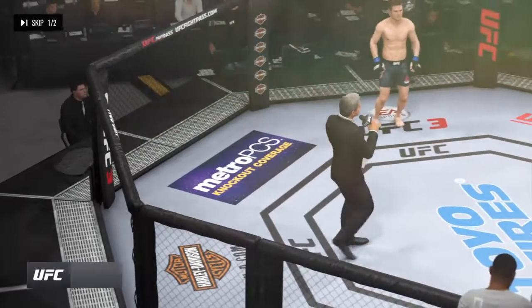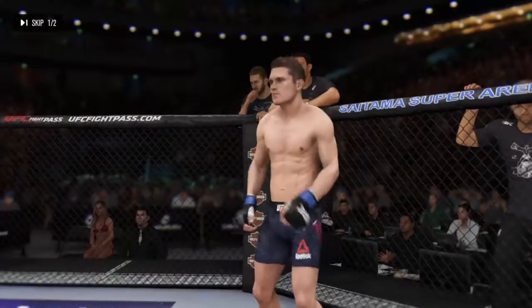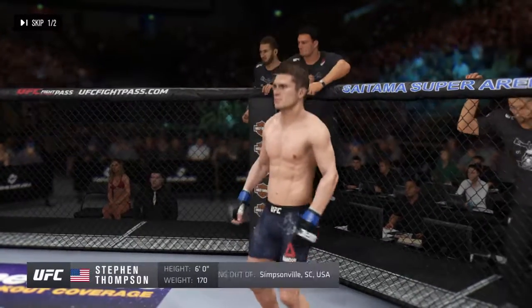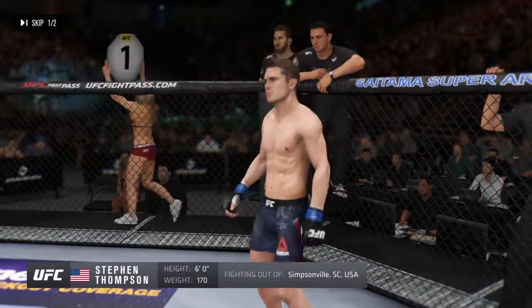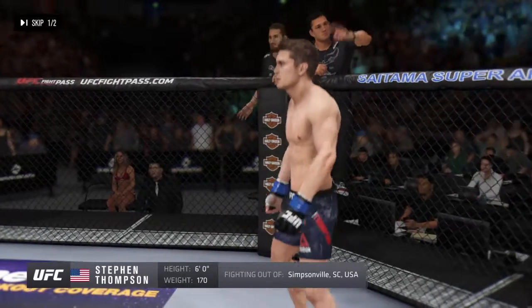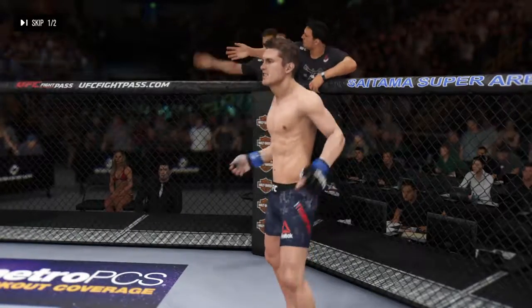Ladies and gentlemen, this fight is three rounds in the UFC welterweight division. Introducing first, fighting out of the blue corner. This man is a karate fighter, holding a professional record of 14 wins, 3 losses, and 1 draw. He stands 6 feet tall, weighing in at 170 pounds, fighting out of Simpsonville, South Carolina, Stephen Wonderboy Thompson!